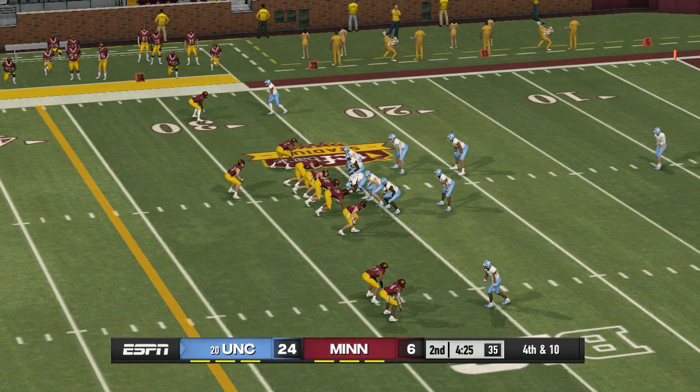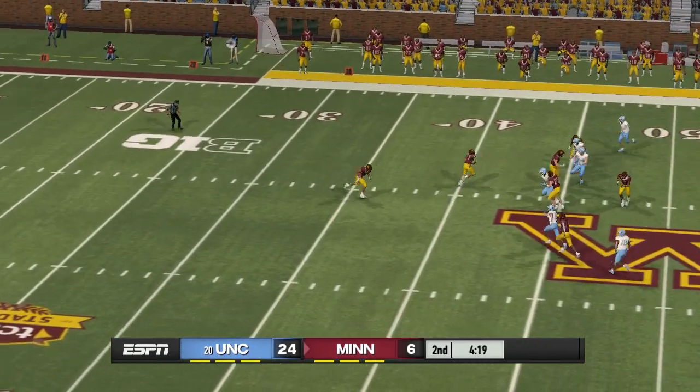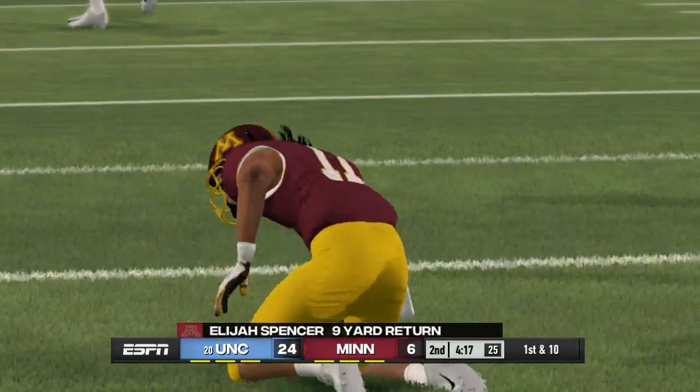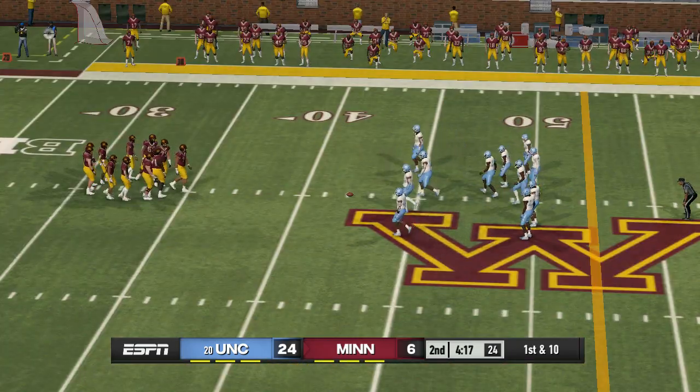It's a good hold by the defense on third down. Now their punt returner will get a chance to make something happen. Spencer is the deep man awaiting the return. When he made the decision to return the ball, I'm sure he thought there was going to be some room to run. But boy, did it vanish in a hurry. Still, he got something out of it.